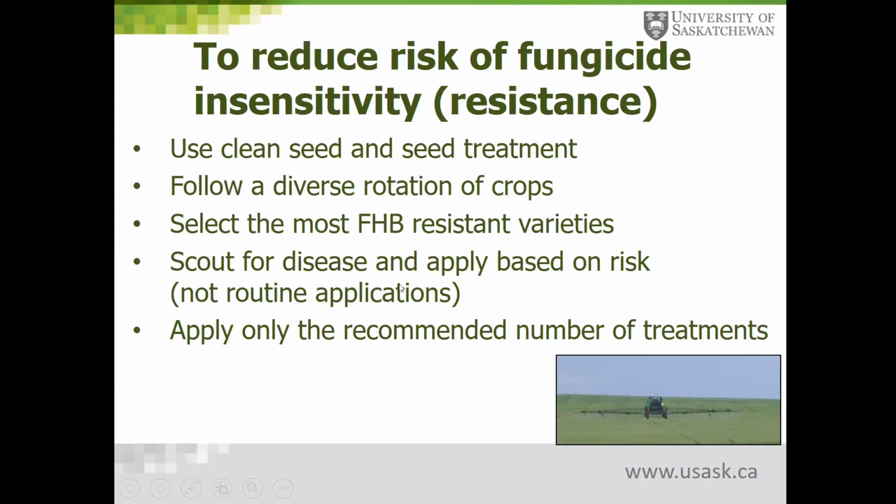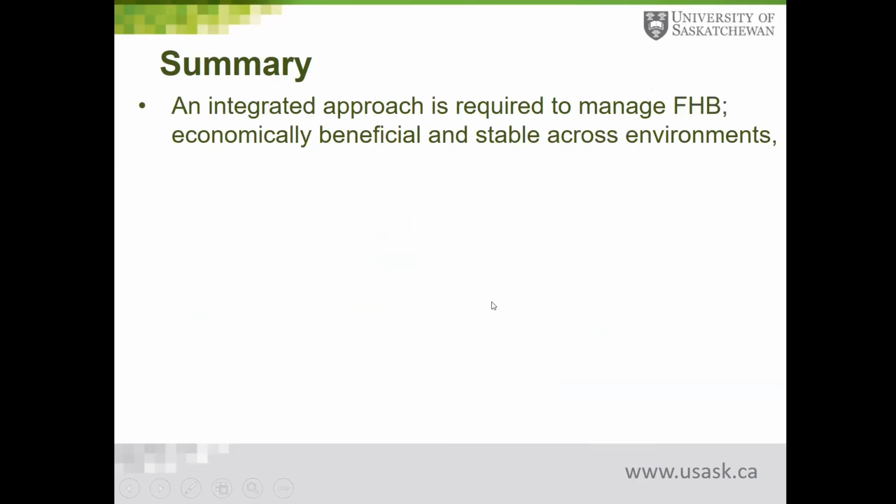Scout for the disease and apply based on risk rather than routine application. I hear quite a few growers say, I just spray pretty much every year now. I don't think too hard about it, but that does increase the risk that the fungicide will become ineffective if we're using them continuously. And use only the recommended number of treatments, which so far I think is 1 for most growers. So that's my very brief summary of some of the work we're doing in the lab.